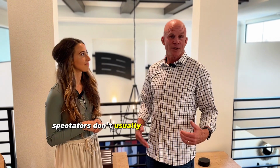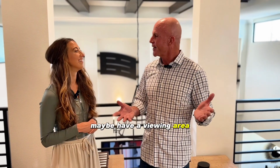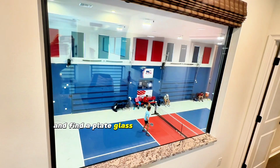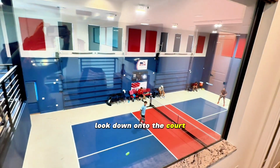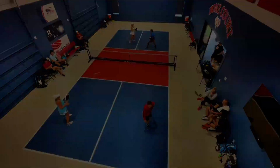Spectators don't usually want to get hit by a ball, so it's good to maybe have a viewing area. So on the second floor of the house, you can walk through a loft area and find a plate glass window that you can just look down onto the court. And believe it or not, this isn't the only viewing area.